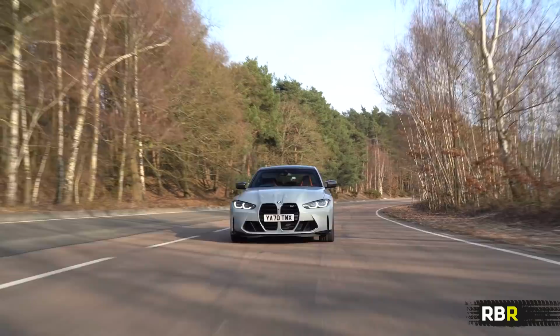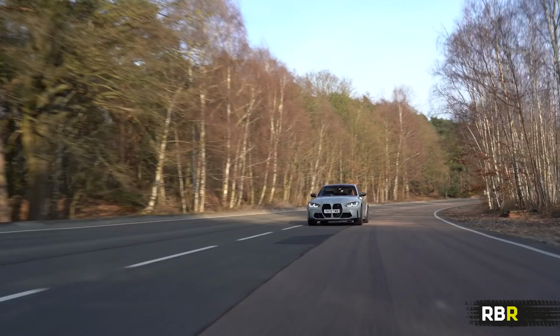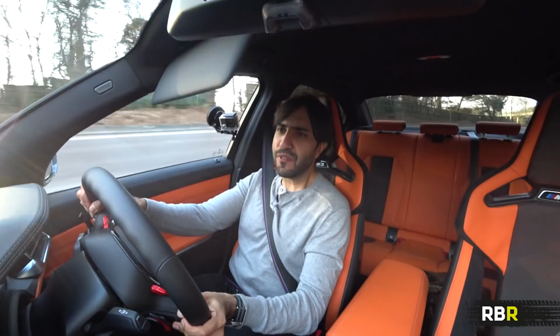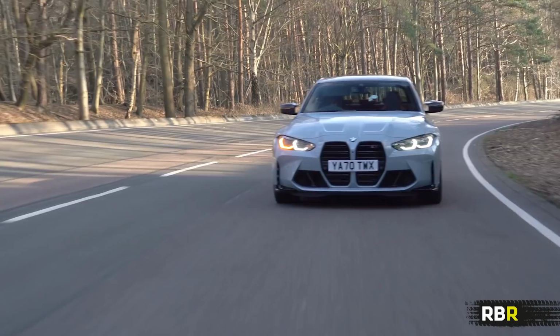Right, time to stop playing around. Let's put the car into M2 mode. The speed on this car, I was not expecting this. I've felt 510 brake horsepower many times. My daily car, the C63S, is at that level. This thing feels so, so fast. And I must say, it feels light. Look at the speed of this car.